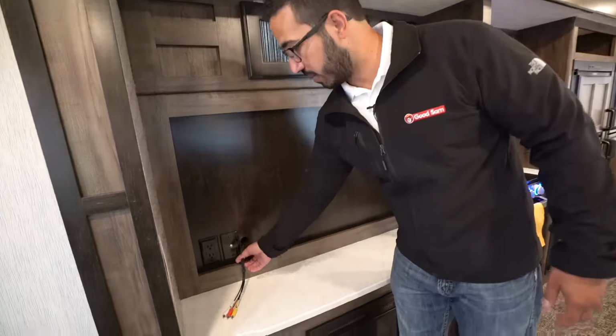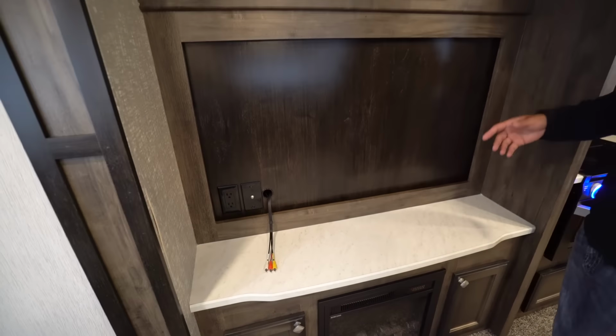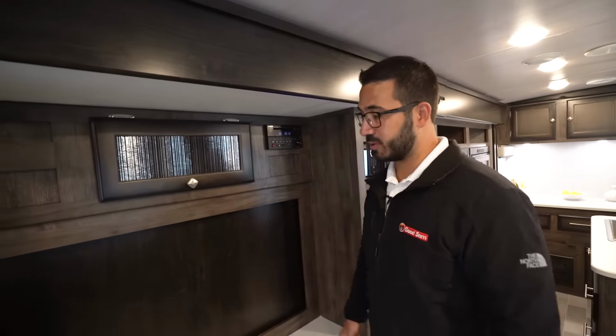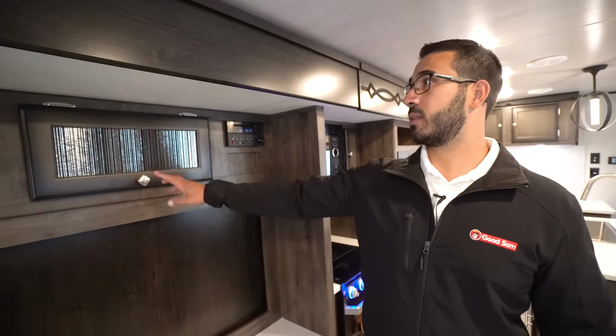What they did do is they gave you the RCA cables. I know it should be an HDMI cable. The industry's a little bit behind, but that is run right up to here, your multimedia center. So if you want to watch a DVD, you can pop it in right there, plug those in the back of the TV, and you're good to go. Obviously, your electrical outlet and the cable outlet for your TV are right there.